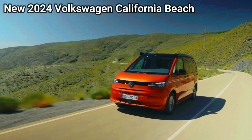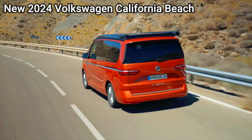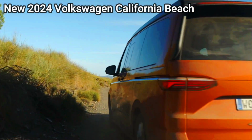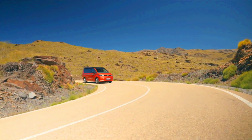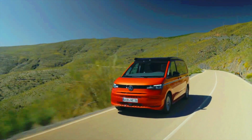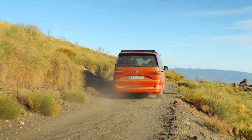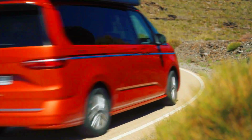Feature: California Ocean. Price: more expensive. Interior: more luxurious and comfortable. Pop-up roof: electric. Kitchen: fixed, integrated kitchenette with sink, gas hob, and refrigerator. Climate control: 3-zone Climatronic air conditioning. Swivel seats: yes. Second row bench: 2 individual, swiveling seats with a table in between. Driver assistance features: standard. Engine: 2.0L TDI 201 brake horsepower.